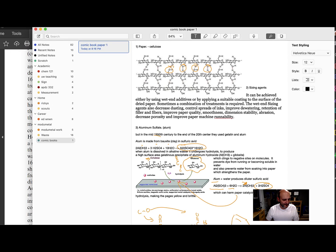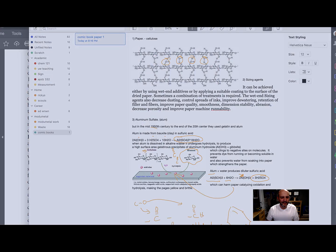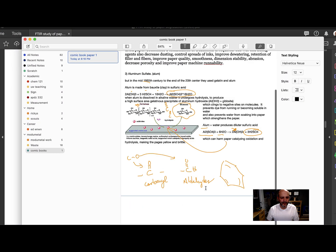If I show you this graph, it's the C double bond O you see at the bottom there. It's growing. The presence of these things showing up means it's bad. We don't want to see those. And we're saying, oh, these things are taking up the water that was left behind.